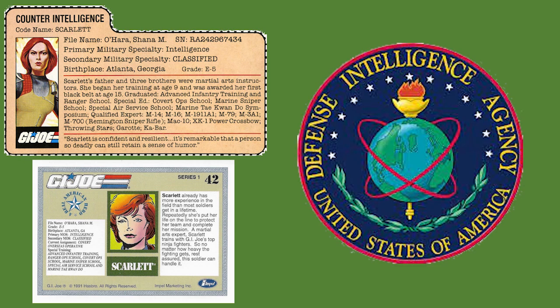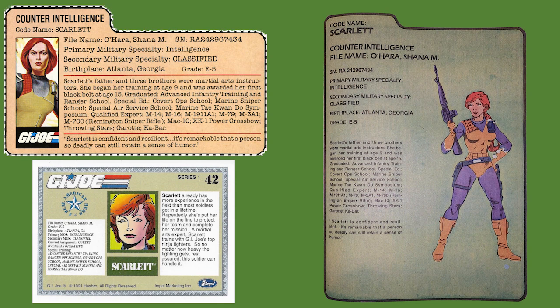In Scarlett's case, I tend to assume this means that she came from a position within the Defense Intelligence Agency or something similar. Agencies like this and the CIA and anyone else who has intelligence agency in their name are where you'll find various spies throughout history, a role in which women have also had a long and storied participation, often in some incredibly dangerous situations. If this were the case for Scarlett, it could easily justify both her secondary specialty being classified as well as her recruitment to the Joe team. She's not nearly the odd inclusion people tend to think she is.